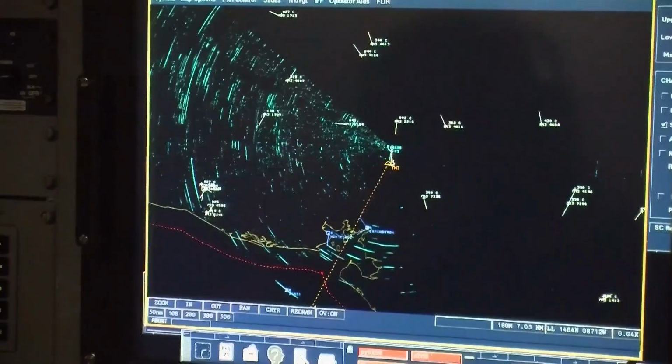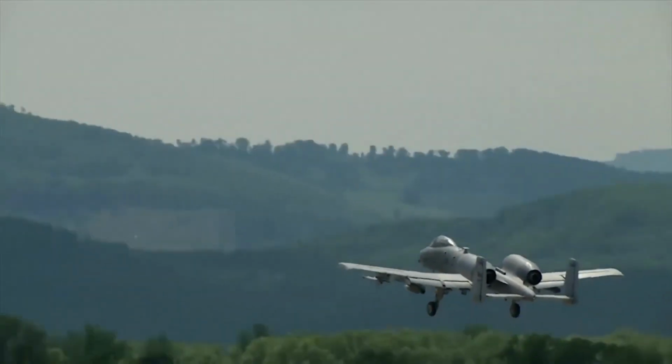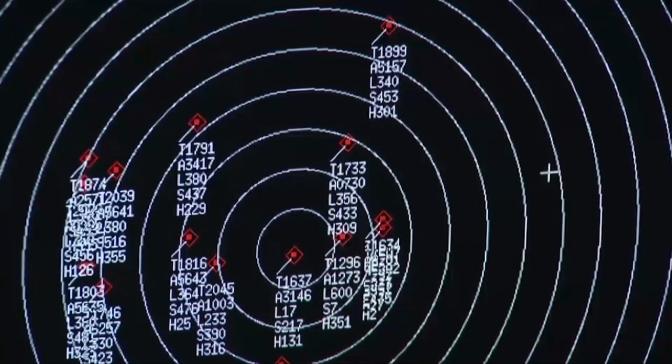From its early development to the accelerated research as a result of World War II, radar has become a vital invention for today's world, making it one truly wicked invention.